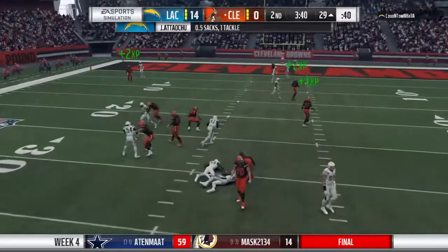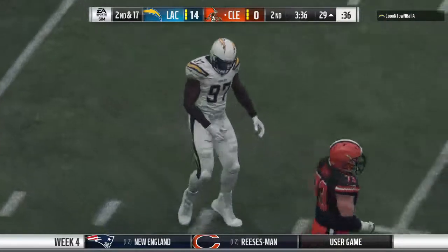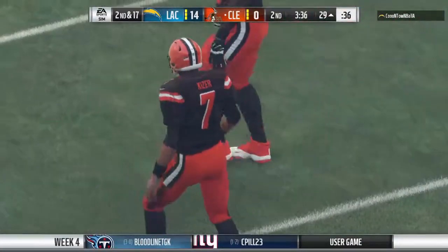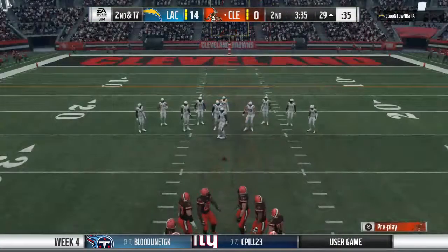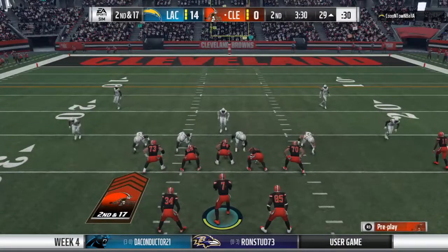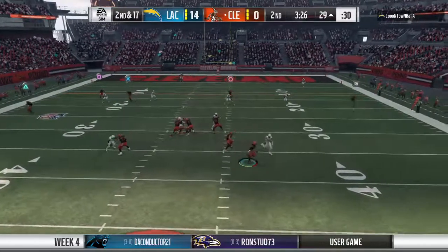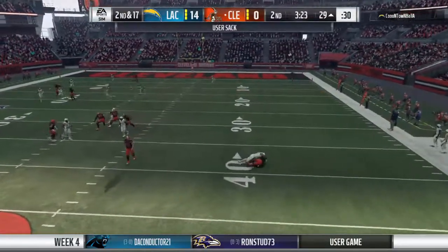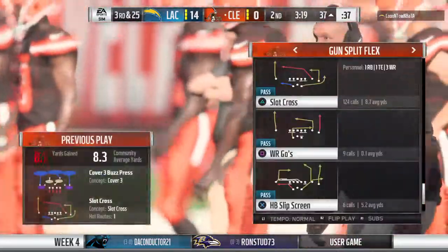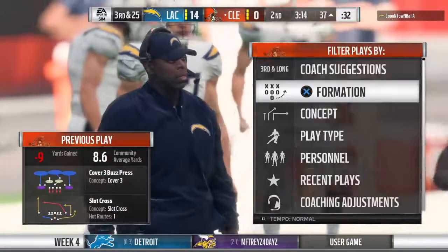And no escaping this time as he'll go down. They got him for a sack. Jeremiah Tauchu coming on the blitz. He gets him for a loss of 7. Kaiser now on 2nd down. Flush to his right. And he's going to go down again. Joey Bosa in there to drop him, and sacks on 1st and 2nd downs are going to lead to a 3rd and long.